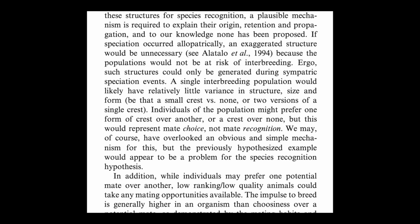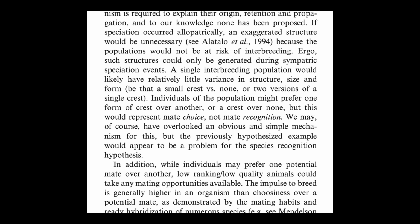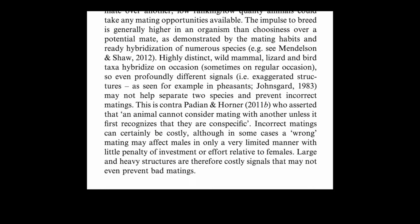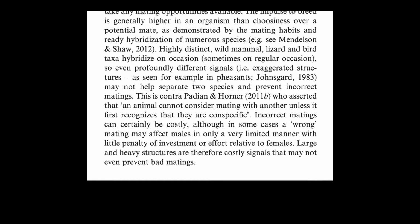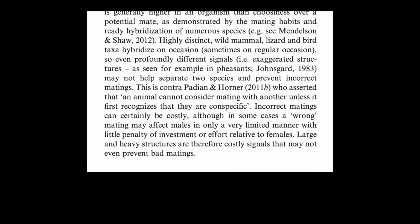Individuals of the population might prefer one form of crest over the other, or a crest over none, but this would represent mate choice, not mate recognition. So mammals, lizards, birds, they all get it on occasionally, and sometimes more regularly, with members of a different species. They are not choosy over species. This is contra Padian and Horner, who asserted that an animal cannot consider mating with another unless it first recognises that they are conspecific. No, that is definitely not true.